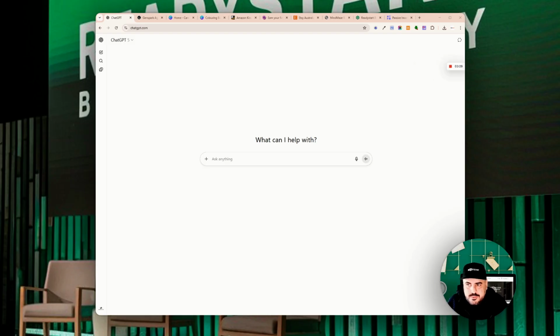The first step is that we need a prompt. I've already created a prompt, and we're using ChatGPT 5 at this stage. If you're using ChatGPT 4, I think 5 is now the one, and I don't think you can choose any other model at this stage. So what we do first is paste in or type in the prompt.